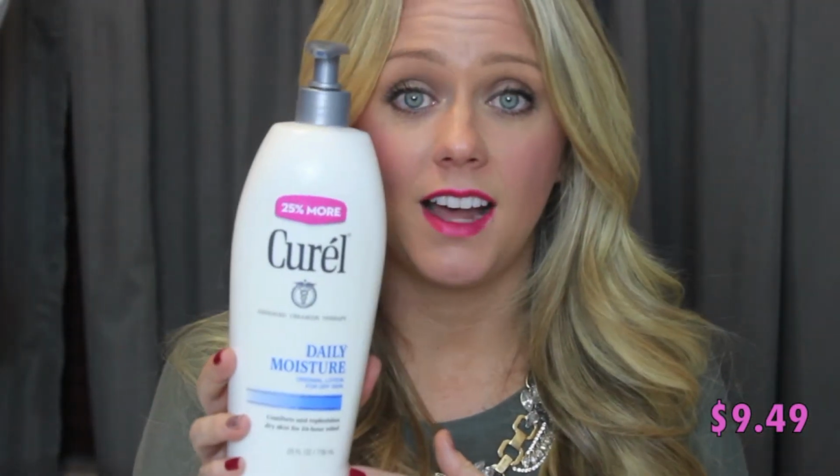But I think that this is a really good lotion because it's moisturizing but it's not greasy at all, and I don't want to feel greasy. I want to get out of the shower and feel fresh and clean and moisturized, not greasy. And this really does the trick. I love this stuff. Actually, my boyfriend was the one who introduced me to this stuff. He's the one who started using it, and I just kind of caught on and started stealing his.